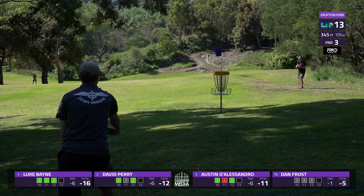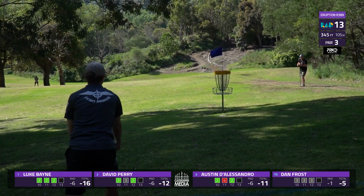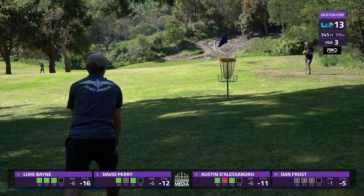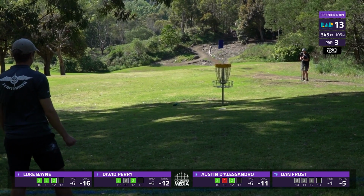Looks like we missed Dan's layup. You can see his disc under the basket there as we look at Bayne's bid for birdie. This is for 5 in a row. A little bit of wind picking up. Feels like he's thinking about this one a bit. Oh, just off the tray.